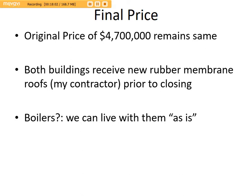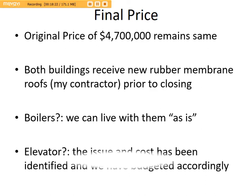With respect to the boilers, they are what they are. They're older, they're inefficient. We can't really replace them with new efficient furnaces because of the location. So replacing them with new furnaces is going to be about the same efficiency. So then there's not a whole lot to these boilers, so we're just going to let them run as is. With the elevator, we knew going into the process that it was an older elevator and would need to be replaced. So we just decided to accept that and start to budget accordingly.